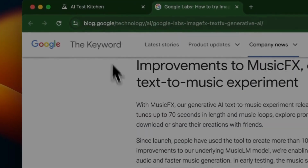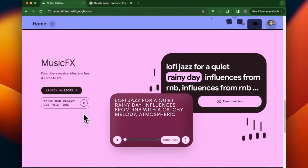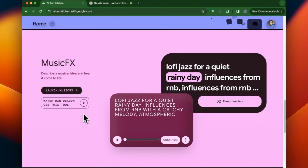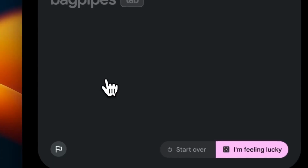We're basically just going to test MusicFX out and see what type of music it's able to create, and I don't want to exaggerate when I say that I think this tool really has the potential to end music production as we know it. That's no exaggeration. So let's just test it out and see the different creations that it comes up with.